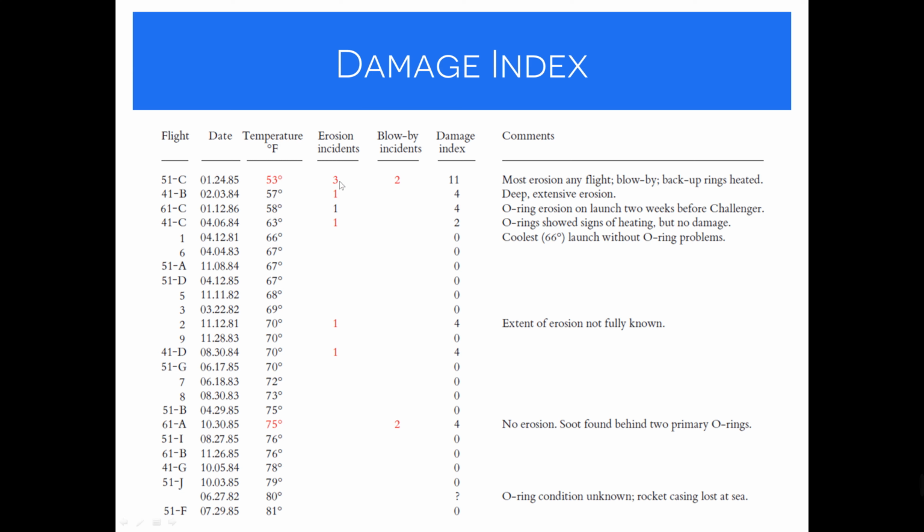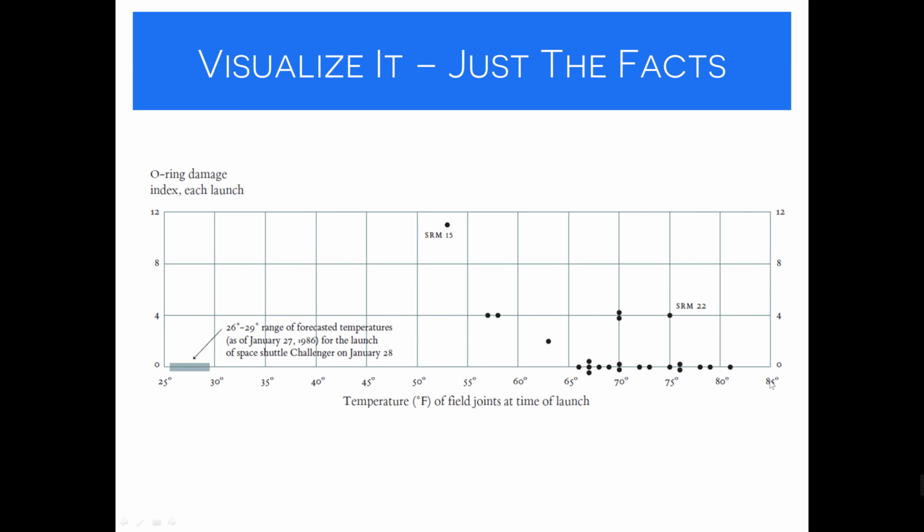And then he listed erosion incidents and said, okay, there were 3 for 53. And he looked a little bit at how severe the blow-by incidents were, and based on that, created an index called the damage index. Right? Took all this, multiplied by severity, created the damage index. And then you get this list here, and then just plot it like this. Just take a simple chart, temperature and damage index, plot them and label that.